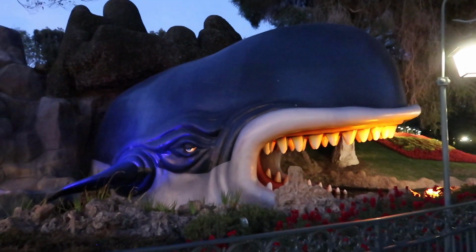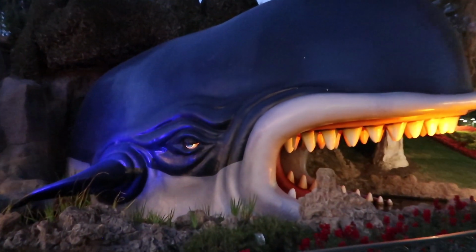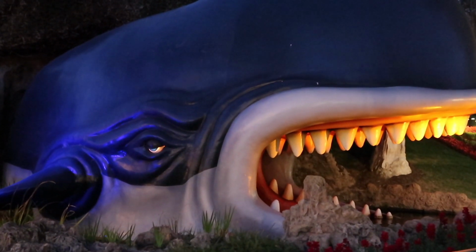Monstro's like me right now. He is just tired. That is one tired murder whale right there. So the original plan was after I did Peter Pan, I was going to do Alice in Wonderland, but as you can see, it's starting to get dark. Because of the low lighting on this camera, it makes it look a lot brighter than it actually is.